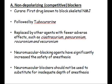The non-depolarizing blockers are known to be competitive blockers. So they compete with the acetylcholine to bind the nicotinic receptor present at the neuromuscular junction to block it. The first drug known to make this blockade is curare. Curare was then followed by another drug called tubocurarine. And tubocurarine later on was removed and replaced by other agents with less adverse effects, such as cisatracurium, pancuronium, rocuronium, and vecuronium.